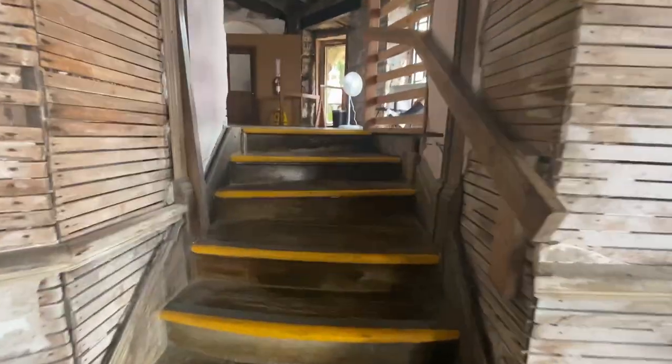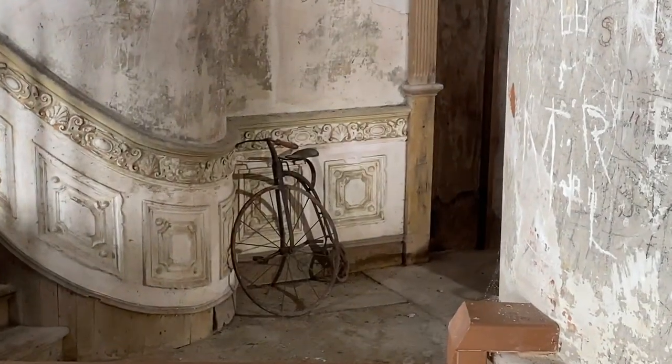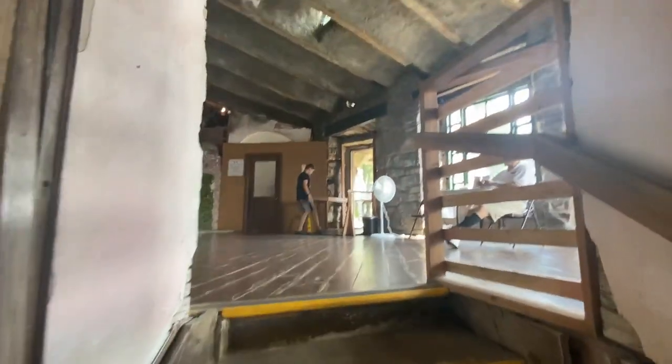Guys, I almost fell over. Look at that bike. That's so cool. Alright, let's go back up the stairs.